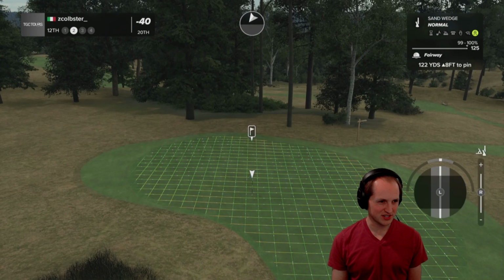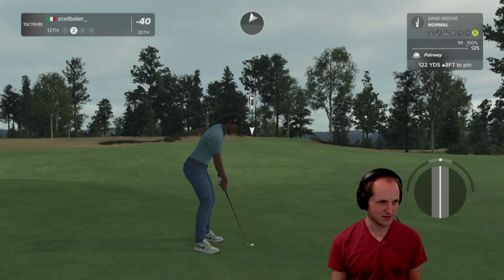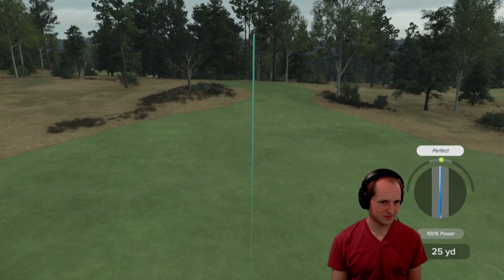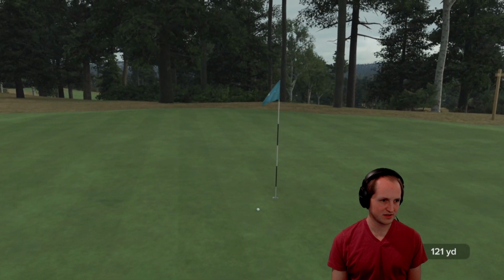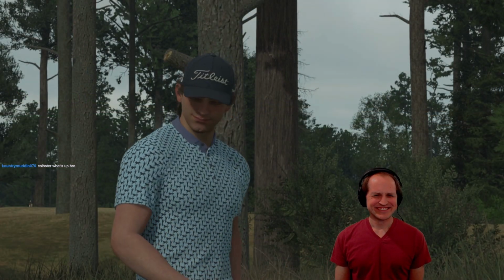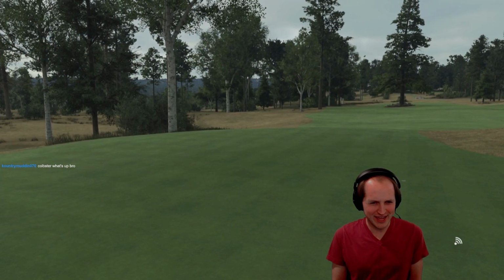I think we're gonna try and squeeze the sand wedge here. Oh, I like it. I like that a lot. It kicks right. Go in. Oh, man, what a shot.